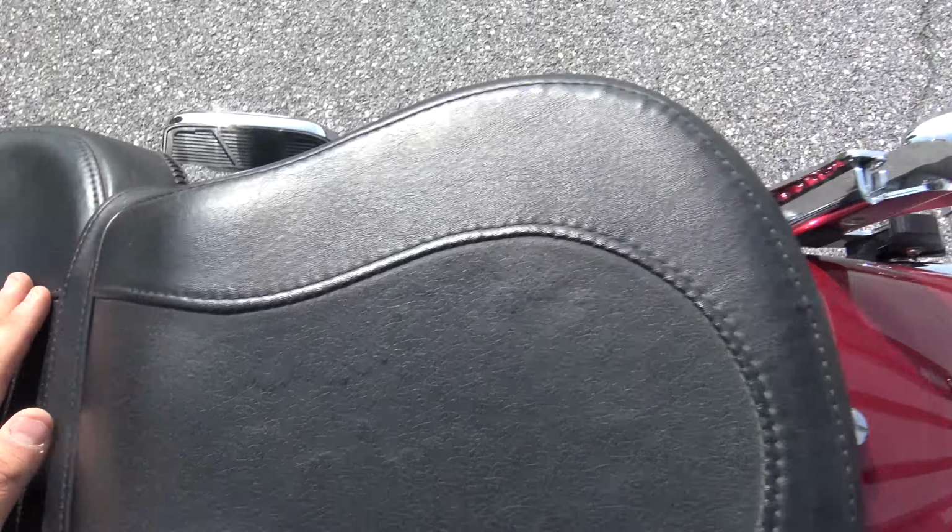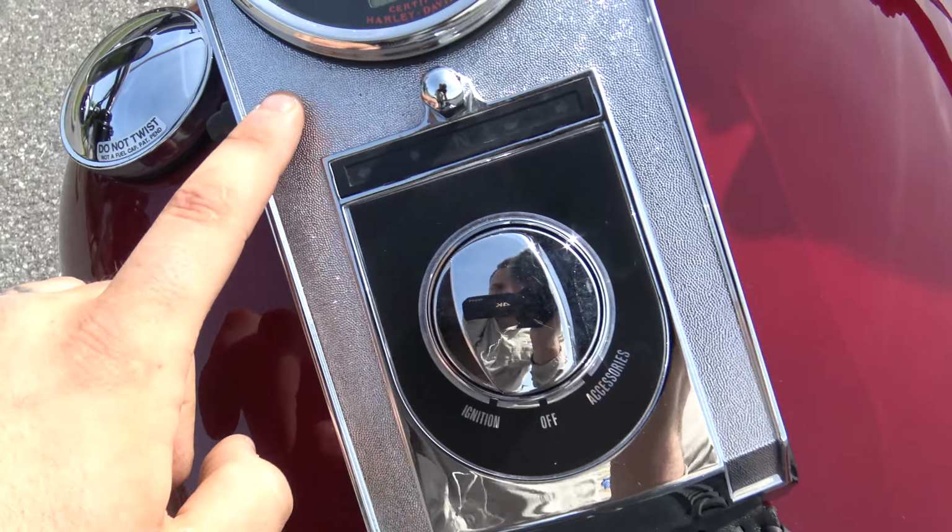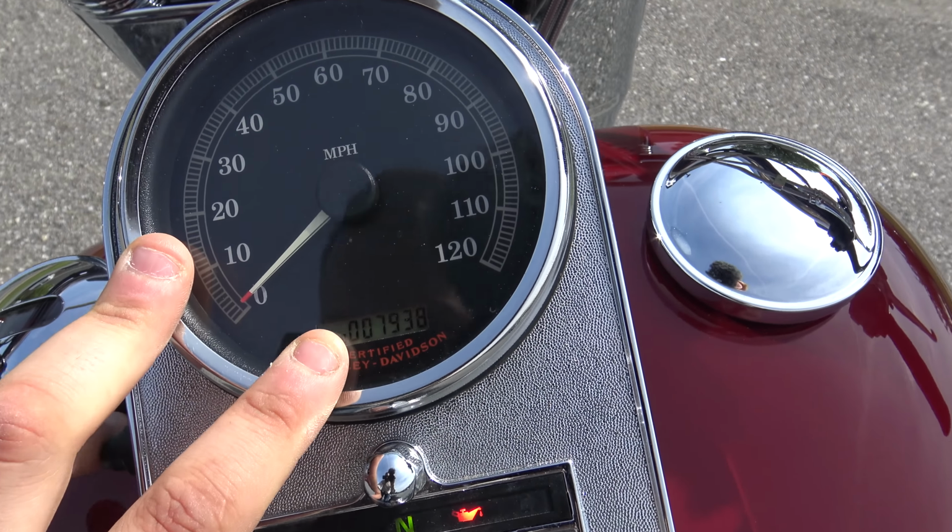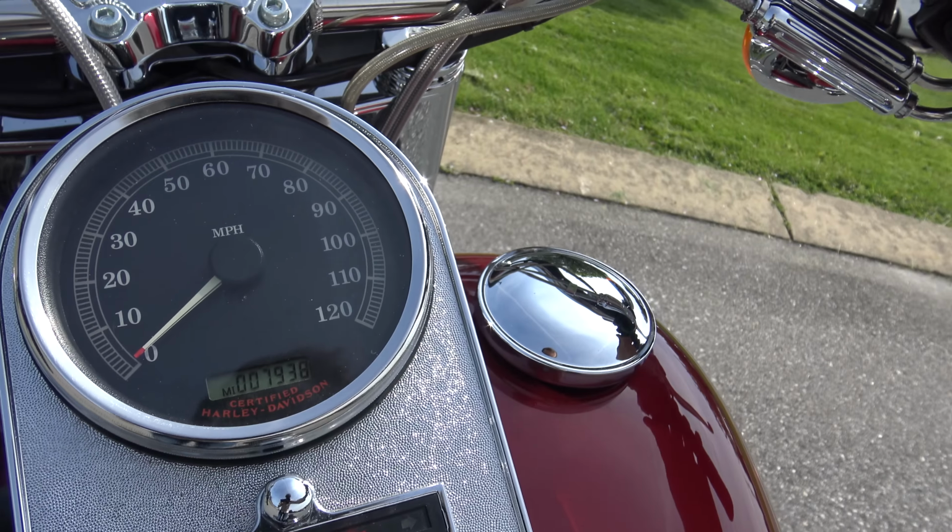Seat is in immaculate condition. Top of the tank, I mean, this has not faded at all. The chrome is in amazing condition. Like I said, 7,938 miles on it. Fires up right away.